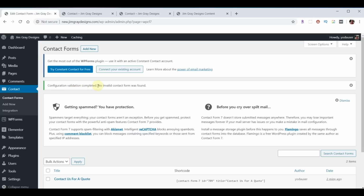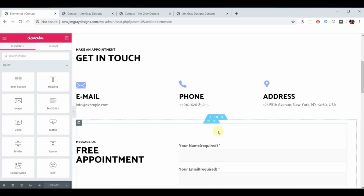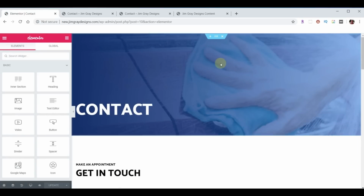Configuration validation complete. No invalid contact forms were found. All right. We hit pages. Now, the first page we're going to change is the contact page. Edit with Elementor. Again, this is their version. Ours is going to look almost identical, except where it's going to have our formatting in there.